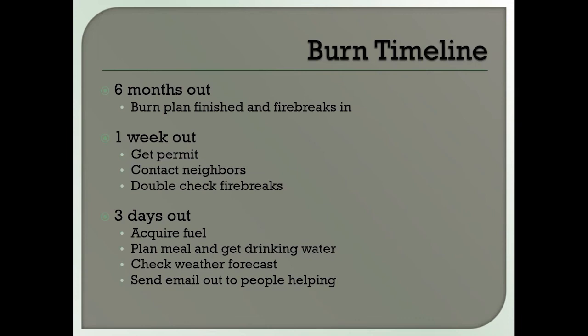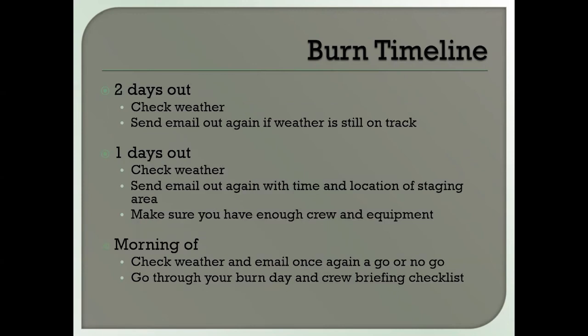I'm going to get my fuel, plan a meal, get my drinking water all put together, and that's when I'm going to send an email out, basically saying, "Hey, we're burning here, maybe in the next three or four days," to get people in the mindset that I'm potentially going to be burning. Then two days out, I'm checking that weather again. I'm checking that weather three times a day, sending an email out saying the weather's still good, or maybe it's not.